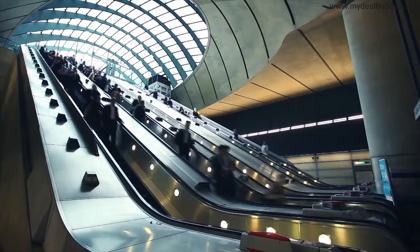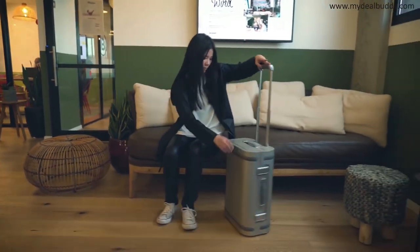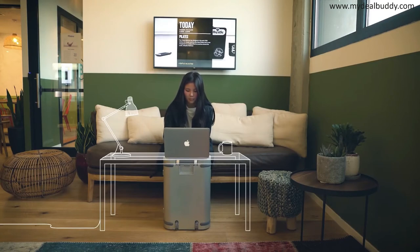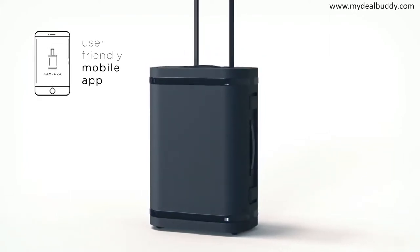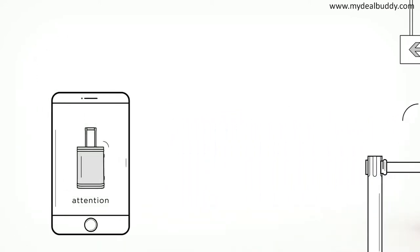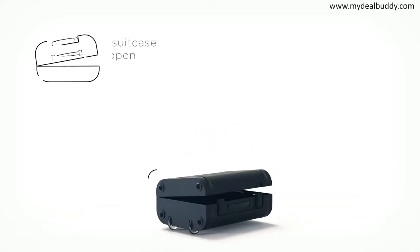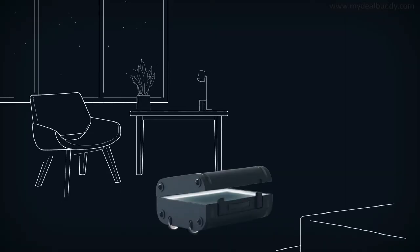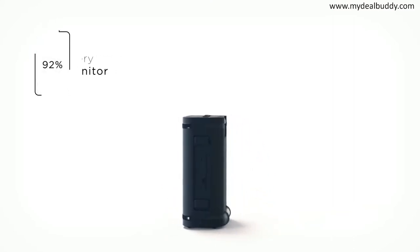We live in a world of continuous movement. Creativity is everywhere, and we are no longer limited by geographic boundaries. We developed a user-friendly mobile application that connects to sensors within the suitcase. These sensors notify you if the suitcase leaves your presence or was opened out of eyesight. Our application will also allow you to control the LED light within the suitcase, which will assist you in the dark, and monitor the battery life powering your Samsara.